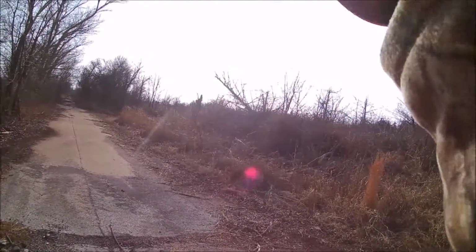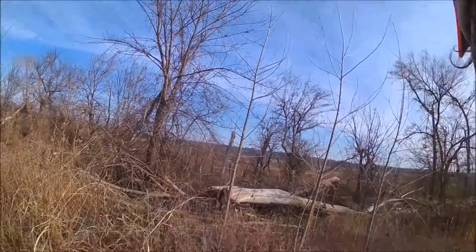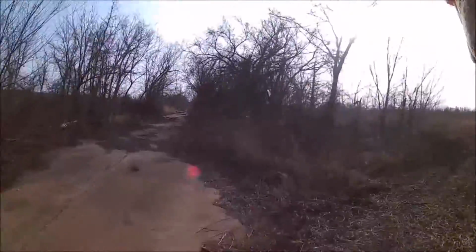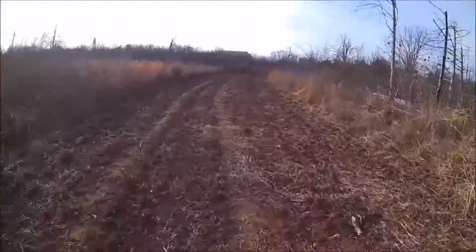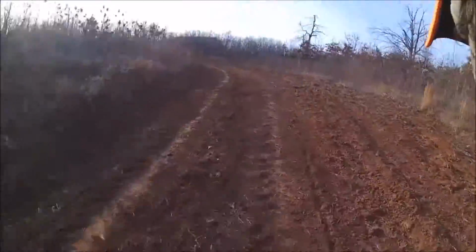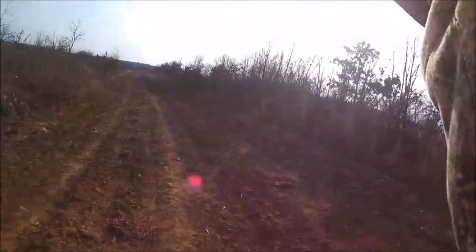Private property starts not too far that way. A lot of this open space is the public land. We're gonna head down here a little ways. The private property, public land line right there.